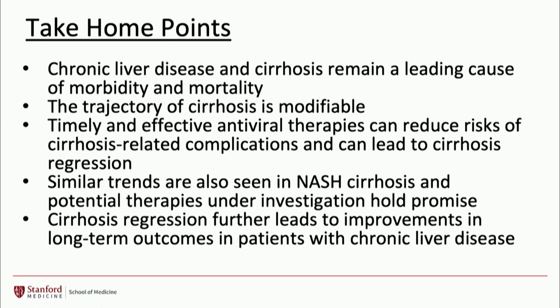We didn't have time to talk about other disease states such as NASH and alcohol-associated liver disease, but we see very similar patterns in NASH, and there are some exciting therapeutics on the horizon. So definitely keep an eye out for those data and therapies that come out. And why is this even important? Well, if we can regress or reverse fibrosis, ultimately it leads to improved long-term outcomes for our patients.